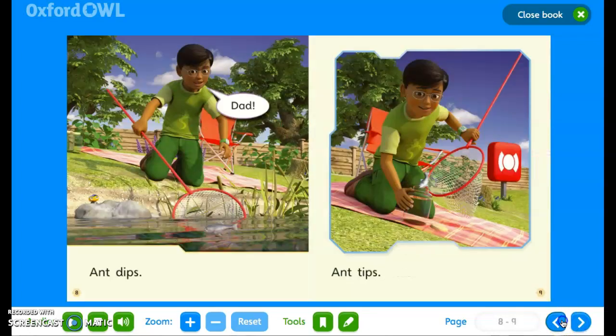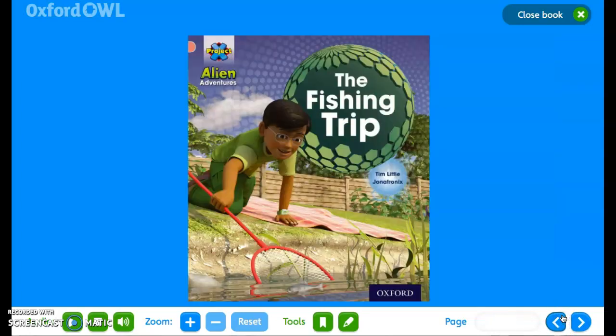Now that I've finished reading, go all the way back to the beginning for me and have a go at reading it yourself. If you're struggling, you can listen to me read it again by rewinding the video, or on Oxford Owl they have the play button where they will read it for you.